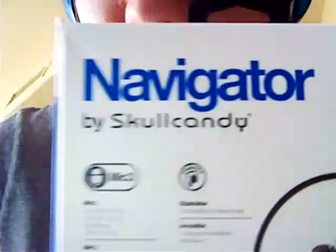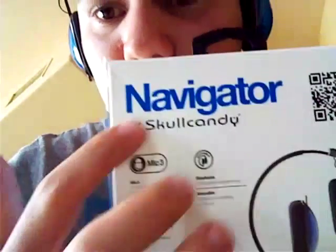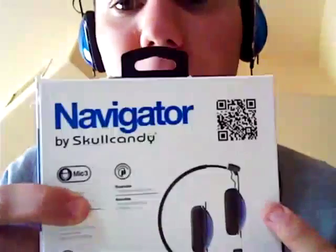So last virtual tour, gives you a good side view, gives you a good front view. I think it's pretty badass. Got the little skull thing, and it's got basically all the information you need. It says Navigator, Skull by Skullcandy, gives all the specs. You should read that. Shows that it folds up. And this, you might be confused. You're like, what the hell is this? So let me show you, alright? Goodbye, box. Woo! I hope I didn't break it.